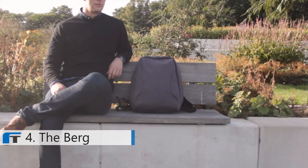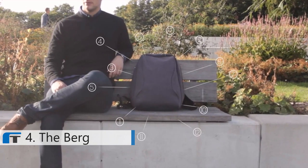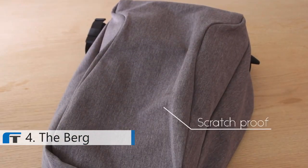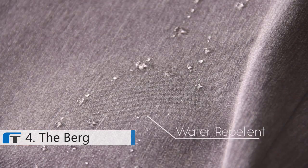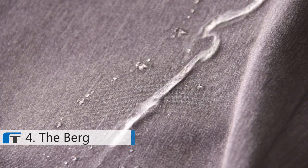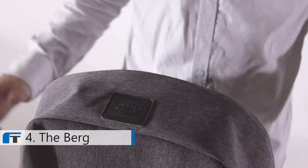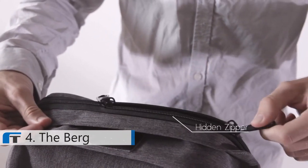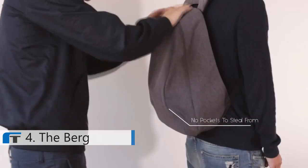And with over 10 noteworthy features, we believe that this is one of the best everyday backpacks ever. Let me tell you about it. It's made of a new and innovative material that makes it scratch-proof, cut-proof, and water-repellent. We wanted the Berg backpack to be theft-proof, so we designed a unique hidden zipper placed up against your back, so you can turn your bag against anyone with peace of mind.